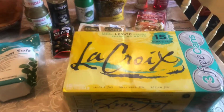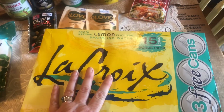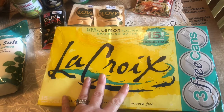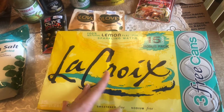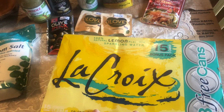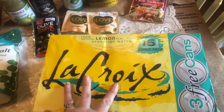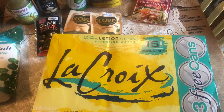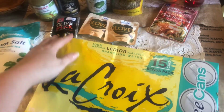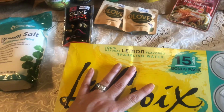So let's see what I got for $20 at Big Lots for keto. Okay, so I got some LaCroix. I actually always get my LaCroix there because you get 15 cans for $5. They don't have as many flavors as they do at Walmart or places like that. Sometimes I get them at Sam's, but this is a really good deal. We all like lemon, so I usually pick the lemon. Sometimes they'll have coconut, but not often, which is our favorite flavor, but we all like lemon.